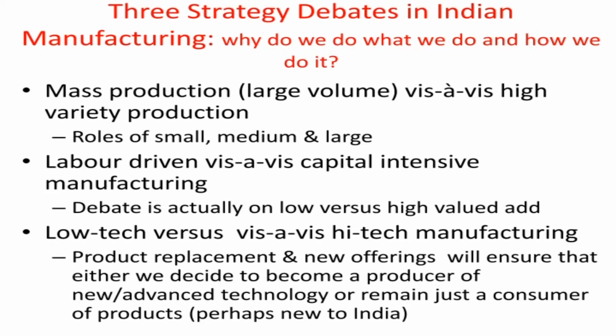There's this tension in the country in terms of whether we should be large volume producers or high variety producers. Both are managerially very different kinds of settings. Both require very different capabilities. They require very different enabling processes, different institutions to help them grow. Same is with labor versus capital intensive. There's a very strong belief in certain quarters that India can readjust its labor engagement from one sector into another with very easy translation and entry of skills. And the last is this issue of high-tech versus low-tech, which is linked to the second one.